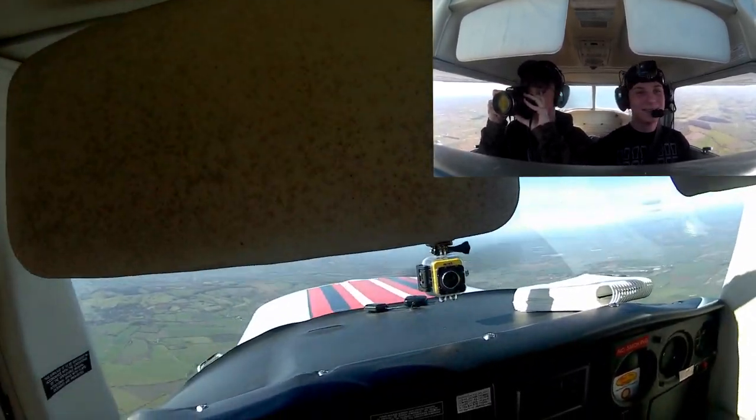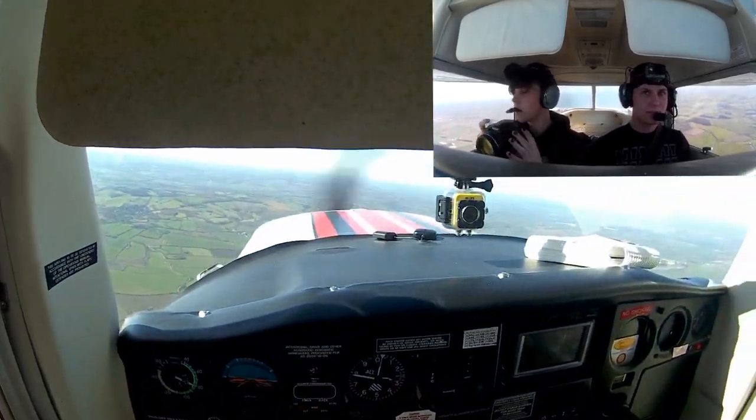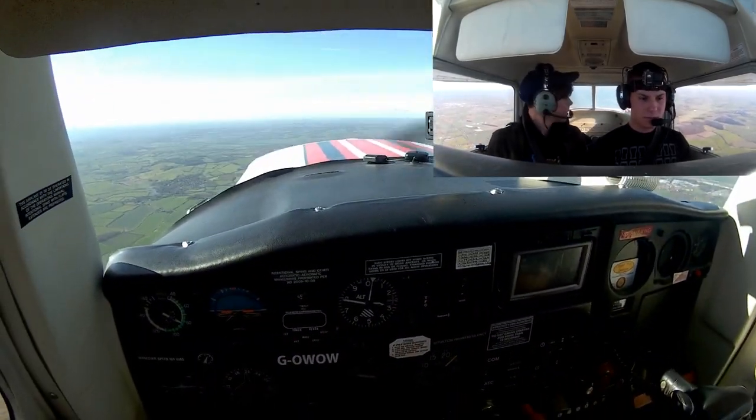Will be passing overhead, request basic service. Basic service, QNH 1016. Basic service, 1016. Golf Charlie Kilo, report lining up runway 36. QNH 1016, report lining up, Golf Charlie Kilo. Golf Lima Kilo to Birmingham 1805.